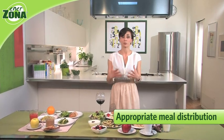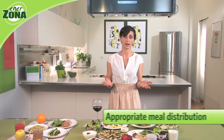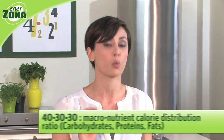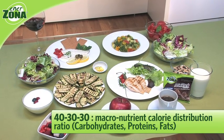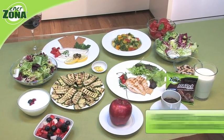It's no secret. The Zone is based on a balanced diet of carbohydrates, proteins and fats, smart food choices, and an appropriate distribution of meals and snacks during the day, for a total of 5 meals a day. The magic word is balancing, on the basis of the famous 40-30-30 ratio. In this way, food becomes your friend, not your foe.